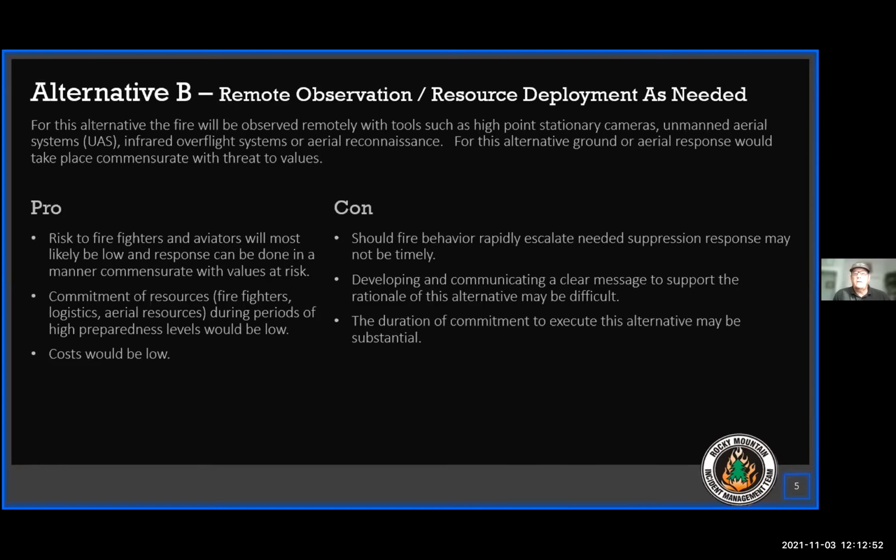Developing and communicating a clear message to the cooperators and to the communities and the rationale of this alternative and how it might be more difficult in the long run. And the duration of commitment to execute this alternative wouldn't be great either for the local resources.